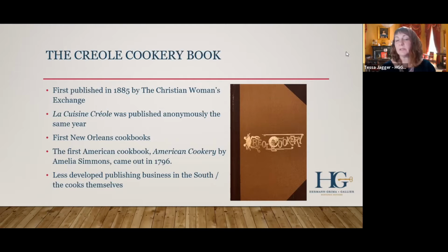It was published in the same year as La Cuisine Creole, which was published anonymously. These are considered the first New Orleans cookbooks. These came much later than cookbooks in other parts of the US. The first American cookbook was American Cookery by Amelia Simmons, and that came out in 1796. So it's about 90 years difference there. There are a lot of theories as to why.